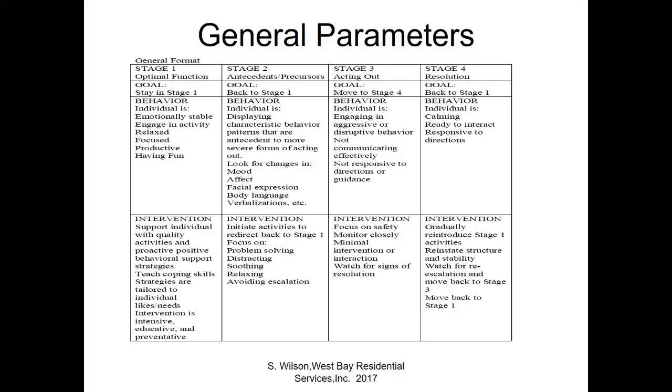And everybody's different. Some people can go through a stage 3 episode, and when it's over, they're ready to get on with their routine and get right back into their stage 1 activities. Some people, we want to be a little bit more careful, keep our eye open for re-escalation. We might want to interact guardedly for some period of time, an hour, 2 hours.